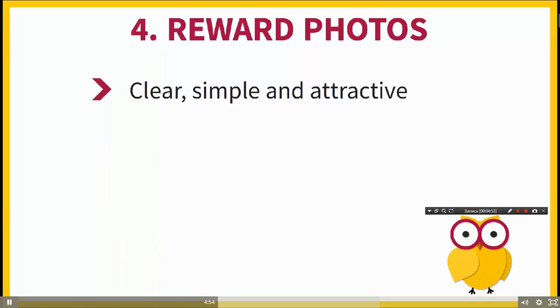Include rewards photos in your campaign text. We have talked about this in our previous module, but in order not to forget, the description of the perks on the right-hand side of your campaign page is not easily visible and comparable. Put clear photos and descriptions of your perks right inside your project description. Try to make it high quality, clear, simple, and attractive.